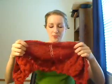So this would be, I know it's all scrunched up on the needle, I'm sorry. This was the Traveling Woman shawl. It's a free pattern on Ravelry.